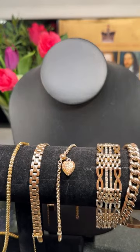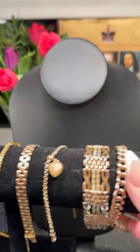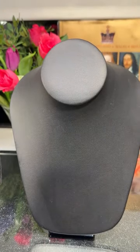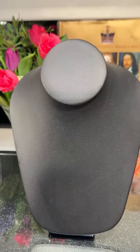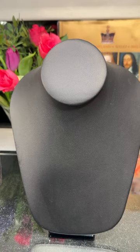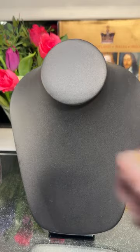So those are the big gold bracelets. And then I showed you the other two. And I know there's another one, the heart. I'm not sure where that's at right now, but that'll be available tomorrow as well. Hearts. Let's show you the Victorian hearts again.